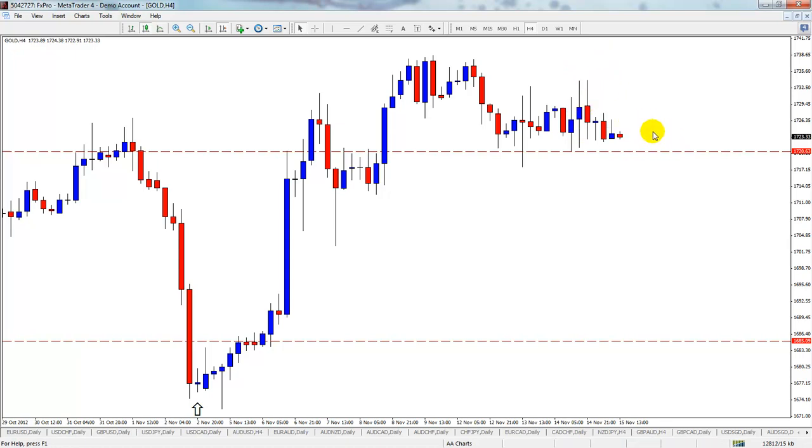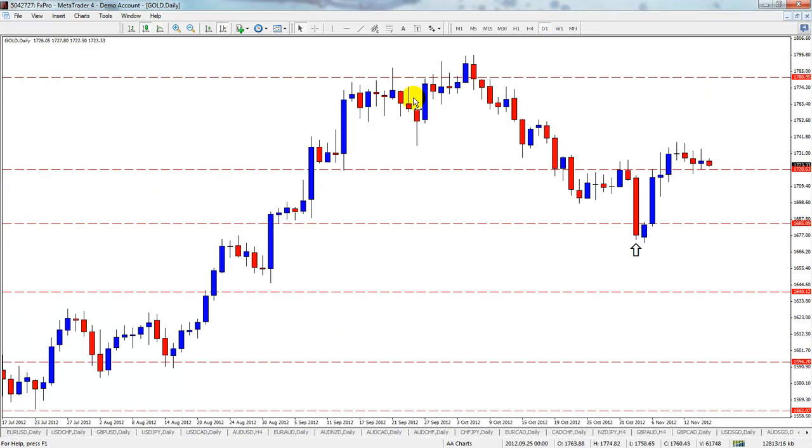Another way would be just wait for a bullish candle off 1720 down here. If it gives us a kangaroo tail or a nice big blue bullish candle, that would be enough to go up. And I've got really clear targets here.